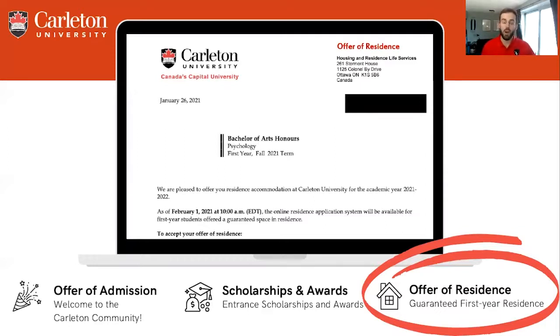When you accept your offer of residence, you'll fill out what's called your residence information form. This is a comprehensive survey that asks you questions about your sleep and study habits and other personal questions that might be relevant to living with someone in your first year. And that's how they kind of pair you with your roommate.